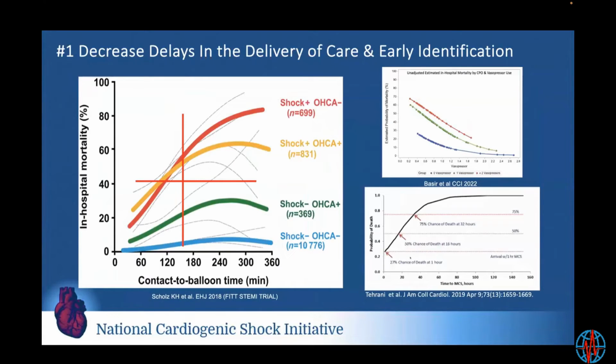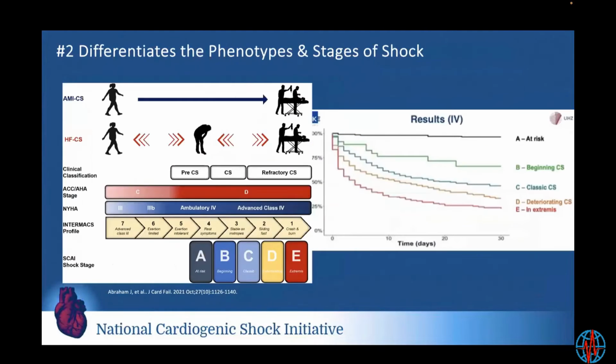So the first important principle is we're going to decrease delays in the delivery of care, and that revolves around early identification and treatment. It becomes really, really important that we treat patients quickly, that we set up systems of care to be able to activate the cath lab and to activate a shock team, so that you can help those who are frontline or first responders when they see patients with cardiogenic shock.